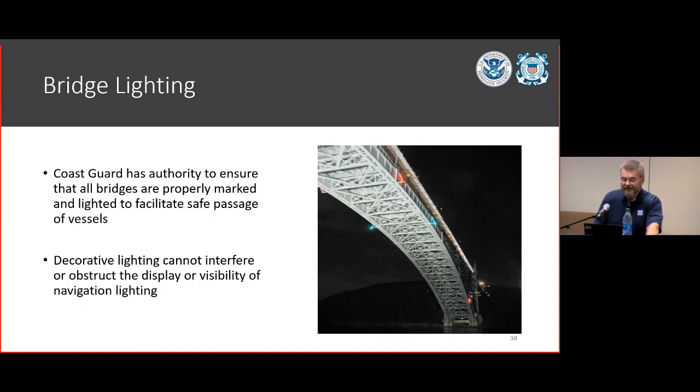Finally, a word about decorative lighting. Okay, we get it. Decorative lighting makes bridges look pretty at night, but if you're going to go down that road, you have to talk to the Coast Guard in order to ensure that the lights you're going to rig do not interfere with or obstruct the visibility of the navigation lights from the perspective of the mariner trying to proceed safely underneath the bridge.